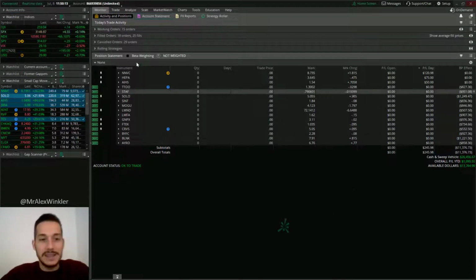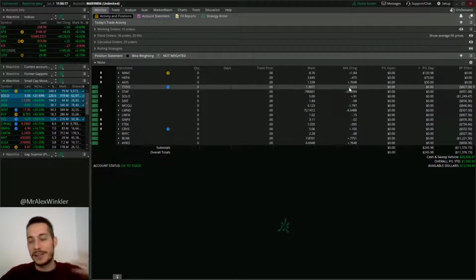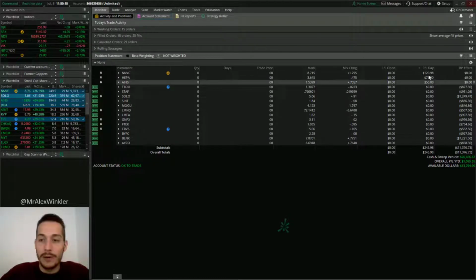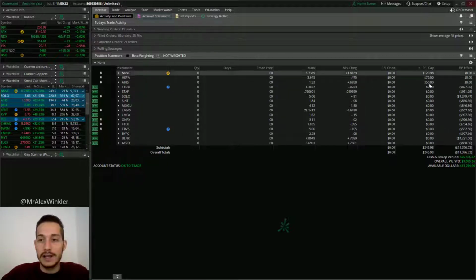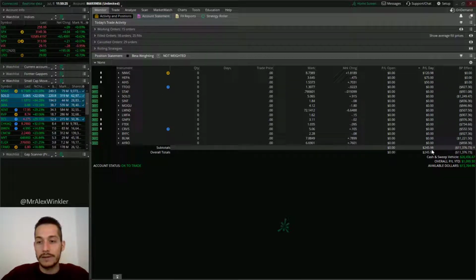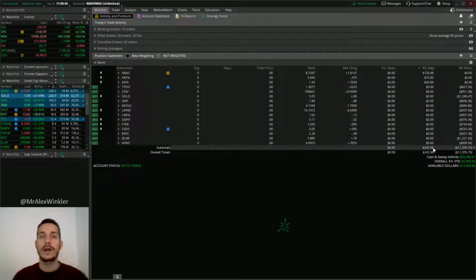So this is our little position statement. Is that what this thing is called? Anyway, this is our summary of the trading day today. We traded NNVC, HEPA, and AIHS. So a nice little sum here, $245, walking away in the green. And $245 might not seem huge, but for the fact that we trade with $1,000 position sizes pre-market and we worked our way up to about $2,000 position sizes, it's actually a pretty nice big green day. So I couldn't really be more happy about that.